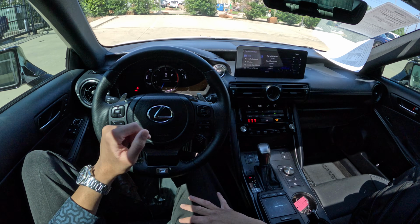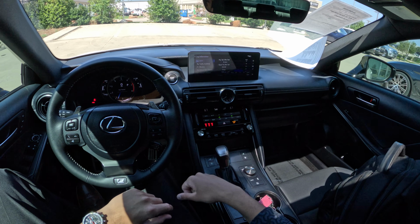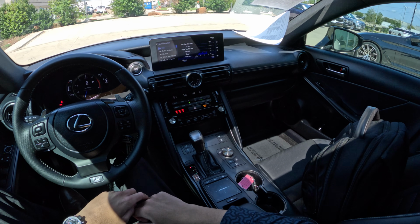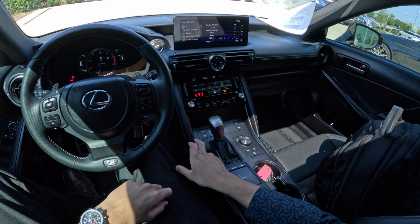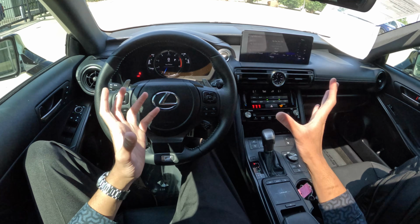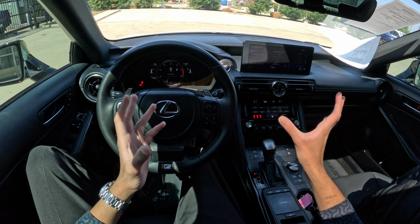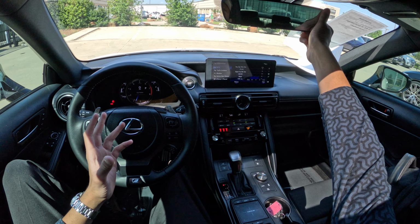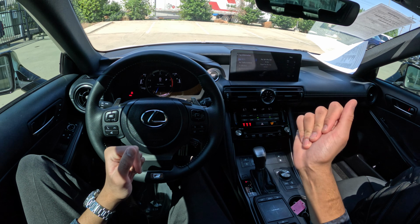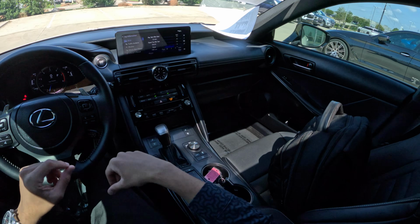I love the F Sport gauge cluster. The infotainment is definitely a bit outdated, but honestly, it does the job. You have Apple CarPlay and Android Auto. That's all that really matters. You have heated steering wheel, heated seats, and ventilated seats. This interior design has been out for a really, really long time in the IS and RC. Actually, I don't think they make the RC anymore, but yeah, the IS. But as I said, it does the job. They made little tweaks here and there over time.